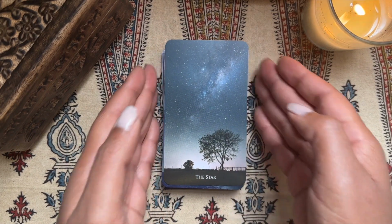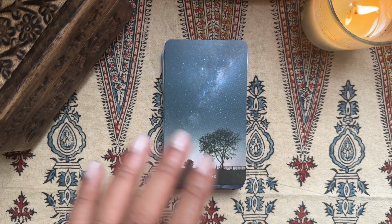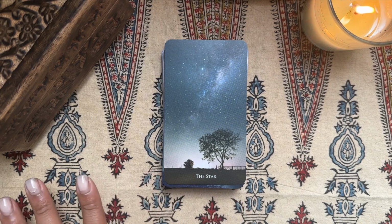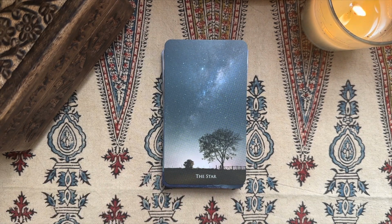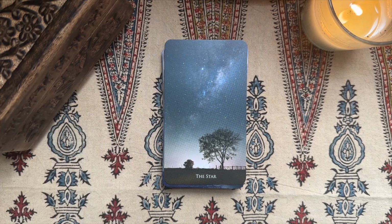The Star. A beautiful sense of the spatial landscape up above, the cosmos. I imagine being in the middle of a farm field or something, looking up at the sky at night and hearing nothing but maybe crickets or little owls, and then just looking at all the constellations.